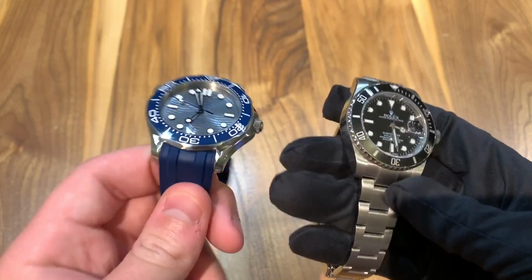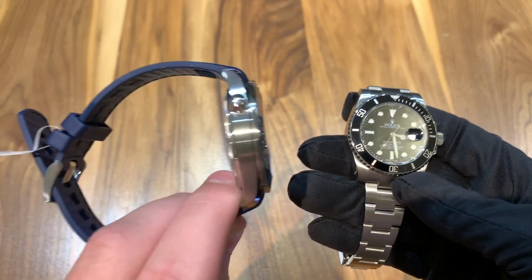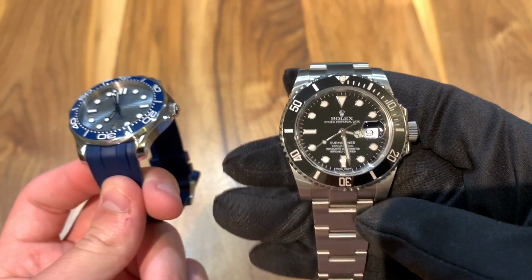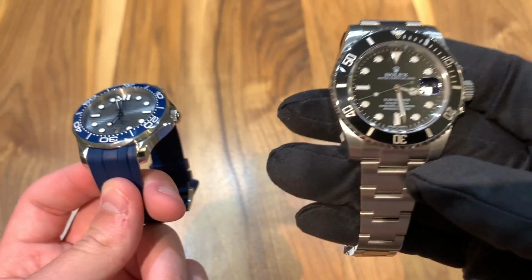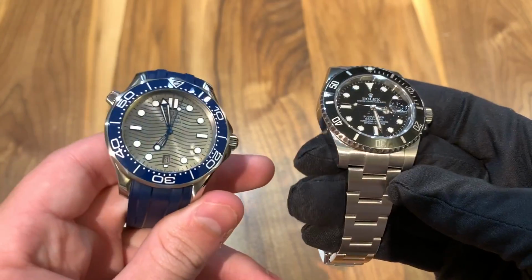On the Omega, though, you do get a helium release valve. So if you ever saturation dive, that will definitely be a good feature. The Submariner does not have a helium release valve; you will have to go to the Sea-Dweller if you need one. So now let's go on to the cases.